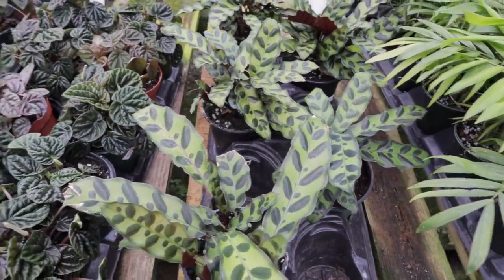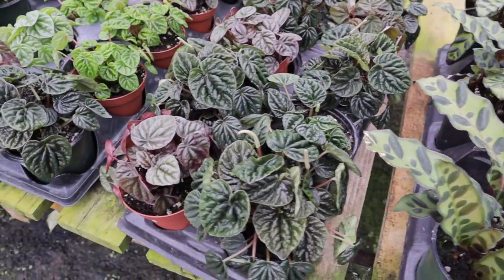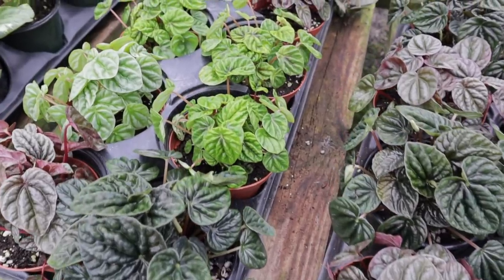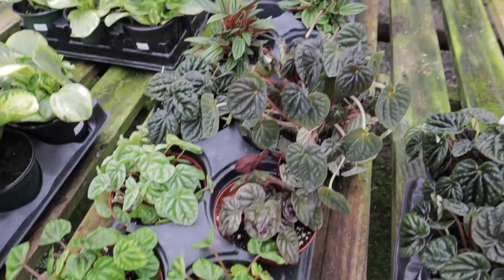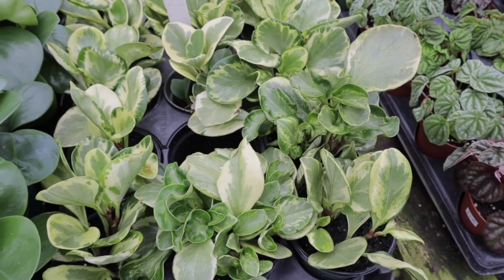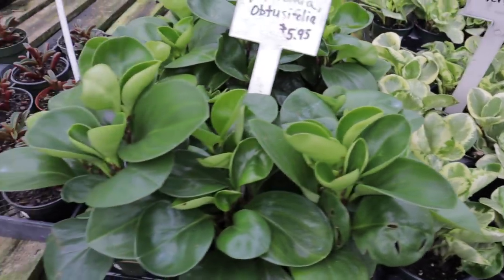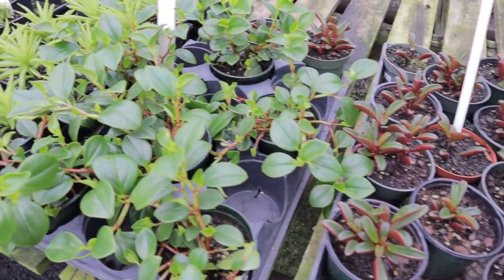We have some calatheas. And then they have some really interesting peperomia ripples. They have a variety of colors, which is nice. And they're $5.95. And they also have Peperomia Rosso over there. And they have Peperomia obtusifolia. Oh my gosh, I butchered that. And they have variegated ones there. Yeah, all sorts of good peperomias.